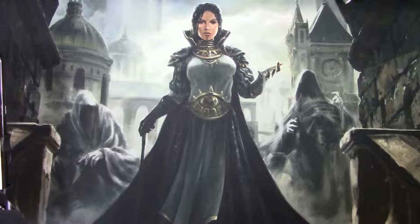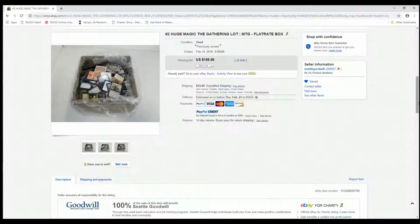This is part 2 of my test buys from the Seattle Goodwill through eBay to see how bad they're hosing us when we buy these. The last box I got was okay. I mean, I broke even exactly. Nothing wrong with that, I suppose. Can we do a little better this time? So here's what we got. Let's see if we can see it here.